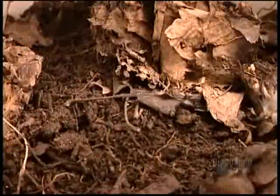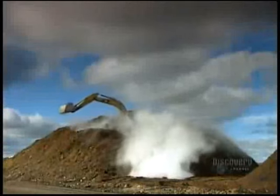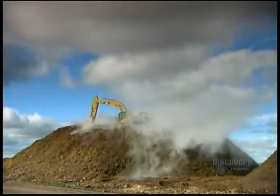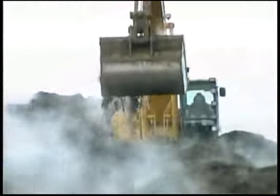Billions of bacteria and fungi grow and reproduce, feeding on the nitrogen and carbon that are naturally present in the organic matter. They slowly and gradually transform the waste into compost, which, when ready, will look like rich black earth. All this microbiological activity heats the waste piles to a steaming 65 degrees Celsius, even in the dead of winter.